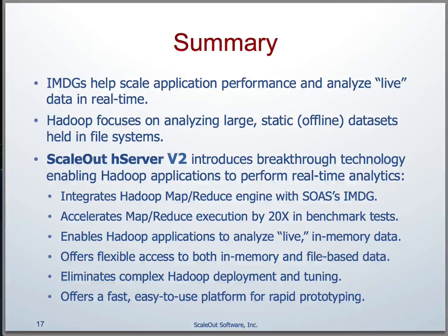And as Dave mentioned, it's really a very fine environment for doing development of Hadoop applications, because in many cases, especially when the data is being served from the grid and the results stored in the grid, the Hadoop tuning parameters such as splits, slots, and partitions are automatically set by ScaleOut hServer. So this simplifies program development, enables the application developer to focus on the application and not worry about tuning the Hadoop execution environment. So this not only simplifies development and speeds performance, but allows rapid prototyping of applications.